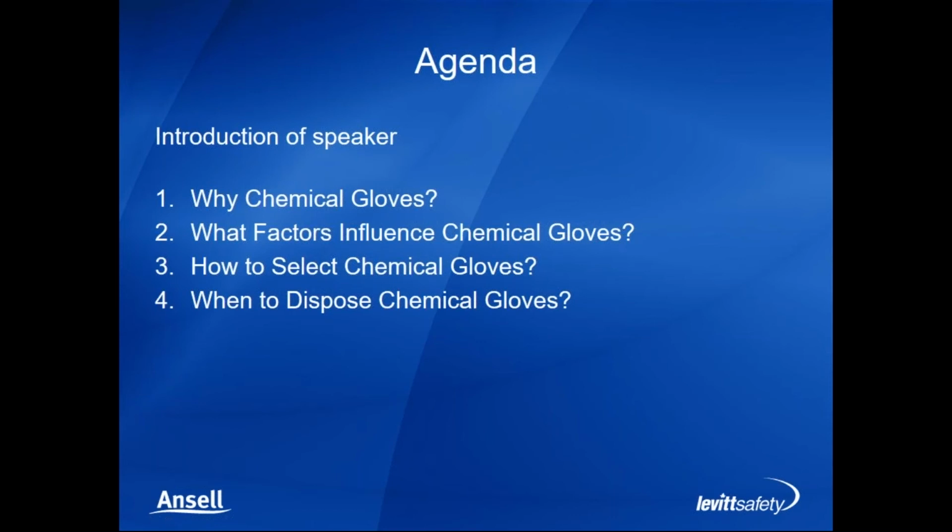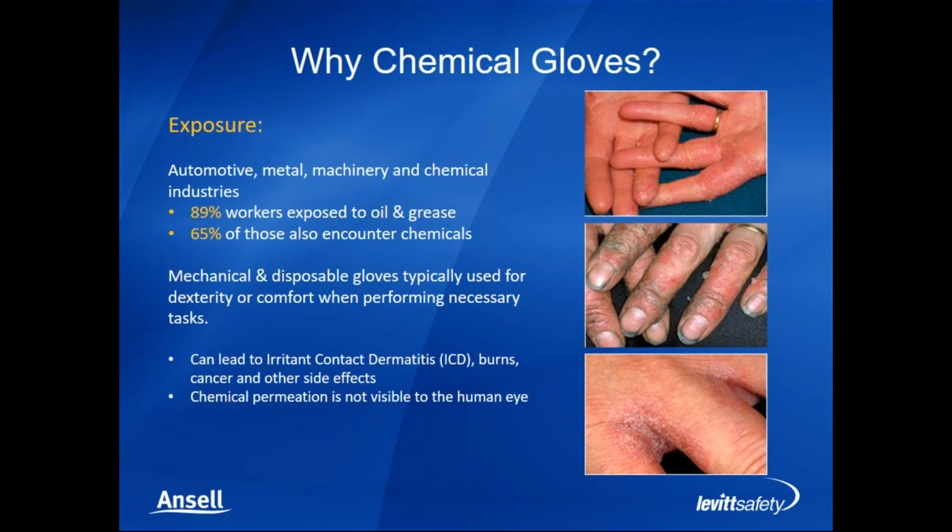So let's start by understanding why chemical gloves. So everybody's exposed to chemicals every day in their daily jobs. You'll notice that within numerous industries, 89% of workers are exposed to oils and greases. And that's just oils and greases. There are other harsher chemicals out there as well that workers are exposed to, and over 60% encounter those chemicals. And that's due to wearing the wrong PPE or wearing the wrong hand protection, where it may not necessarily be a chemical glove, but it may be a mechanical glove, a disposable glove underneath, which doesn't necessarily give you the protection that you need over a certain period of time.